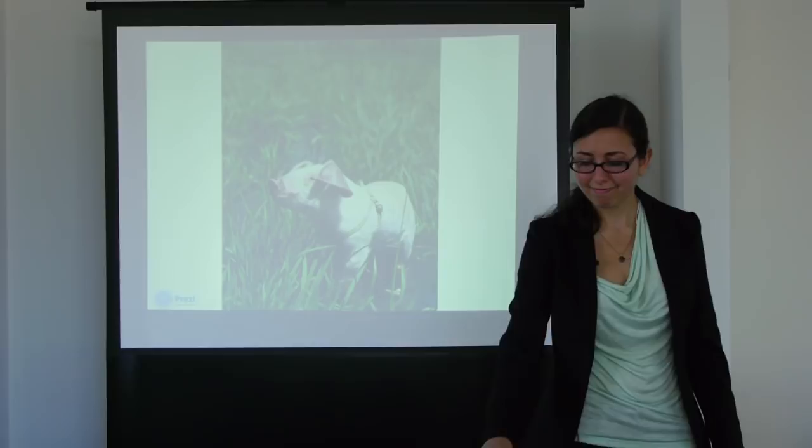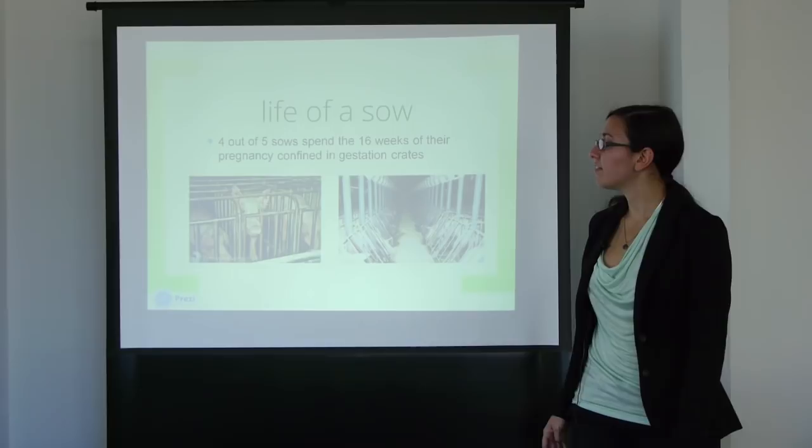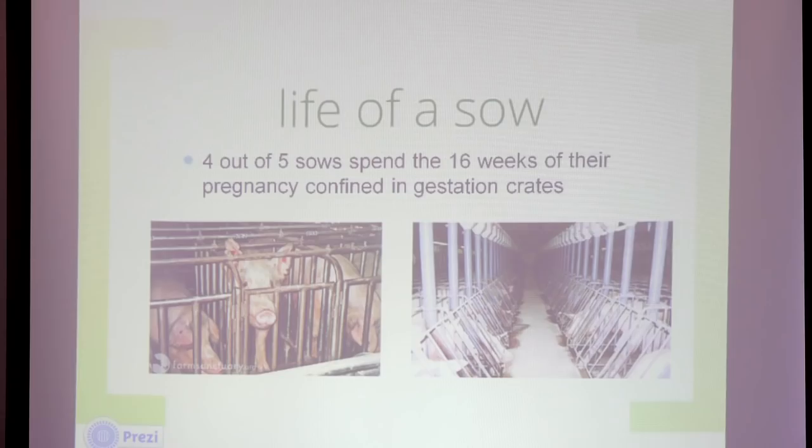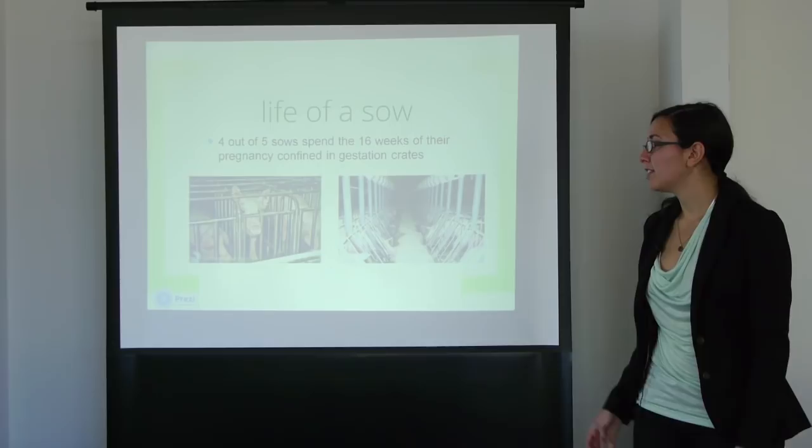So Ruby's mother was a sow, a female birthing pig on a factory farm. She spent the 16 weeks of her pregnancy confined in a gestation crate, which is what you see there on the left. Pigs often go insane from boredom and isolation in these crates. It's also highly unsanitary. As you can imagine, she can't go someplace else to go to the bathroom since she doesn't move from that crate for 16 weeks.